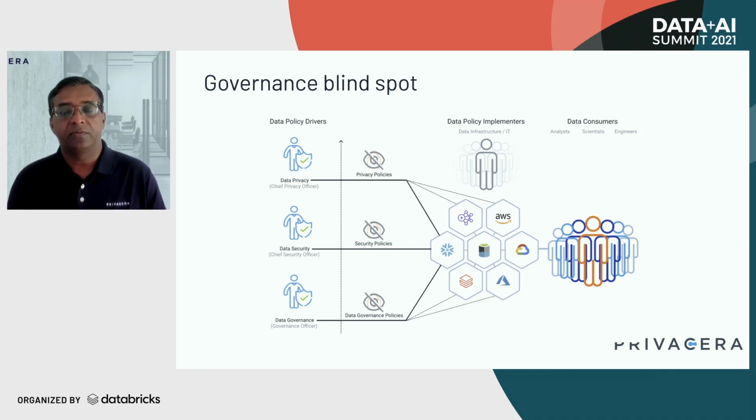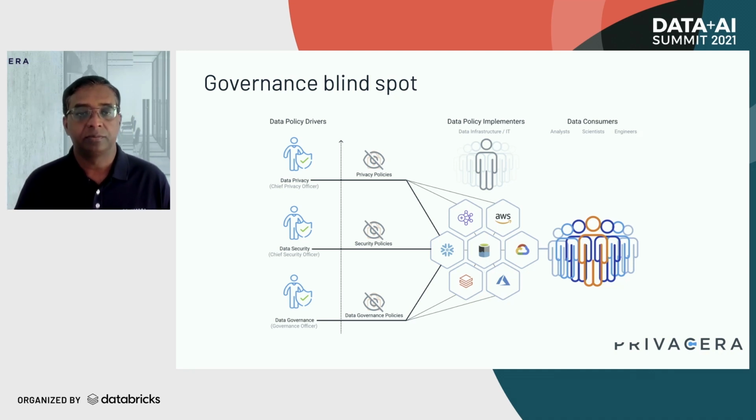So all these different things can lead to governance blind spots, because the privacy team will have their own set of requirements, which is based on state, country and industry regulations. The security team, who is responsible for preventing unauthorized access, will have their own set of policies. They are trying to prevent data leakage, and they have encryption policies. The owner of the data will have their own concerns. They want to make sure who's using the data and for what purpose. So when you start adding all of them, you want to make sure that you're not overriding each other's policies and also managing them more holistically across different systems and tools.